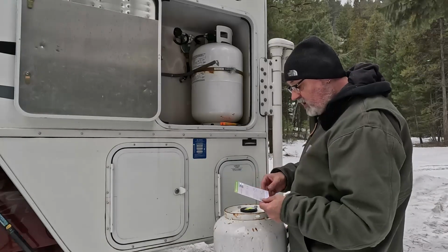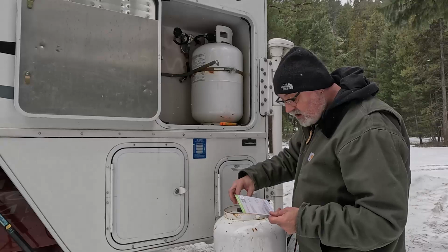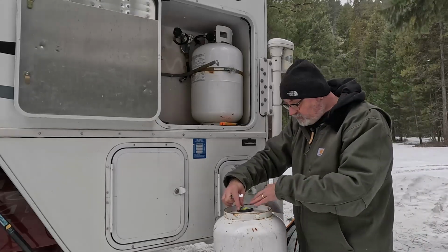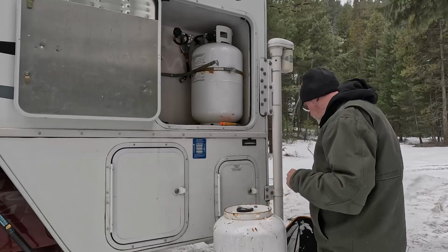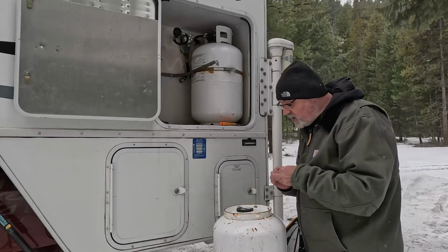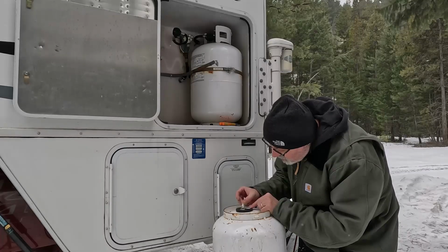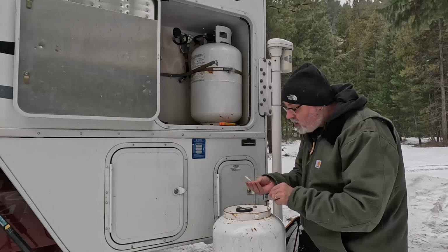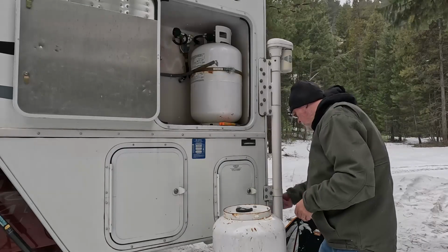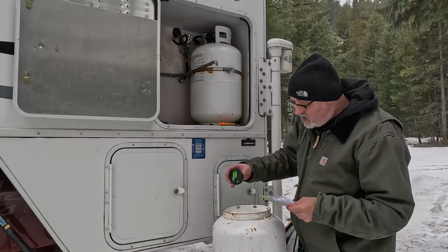Alright, according to the instructions, I've already got this one synced to my app. I tested it out. There is a little bit of grease here that you have to put on the sensor on the back side, so let's do that. Really, you should have picked a warmer day for doing all this. Got a nice bit of grease on there. Attached to the base of the tank.